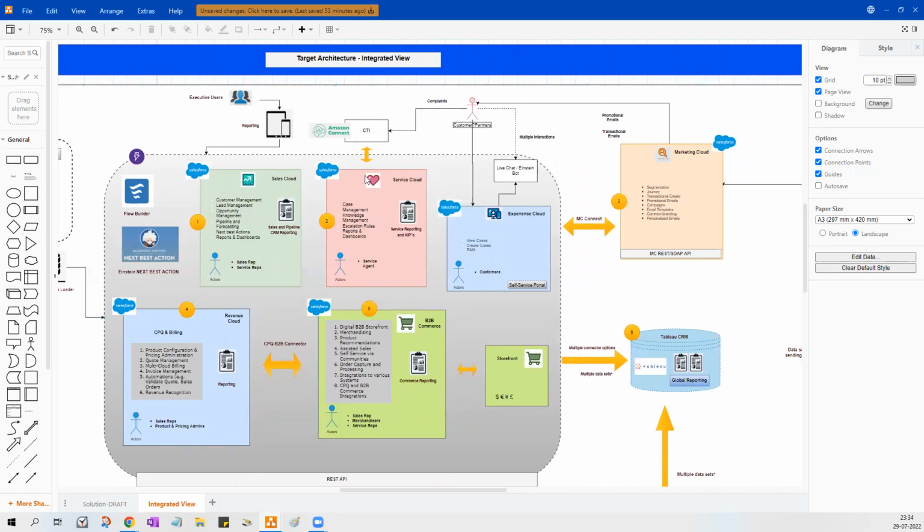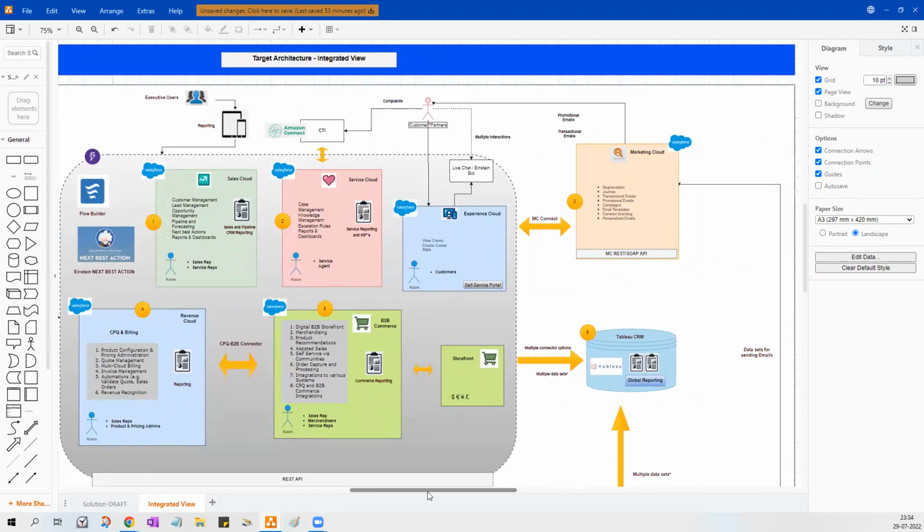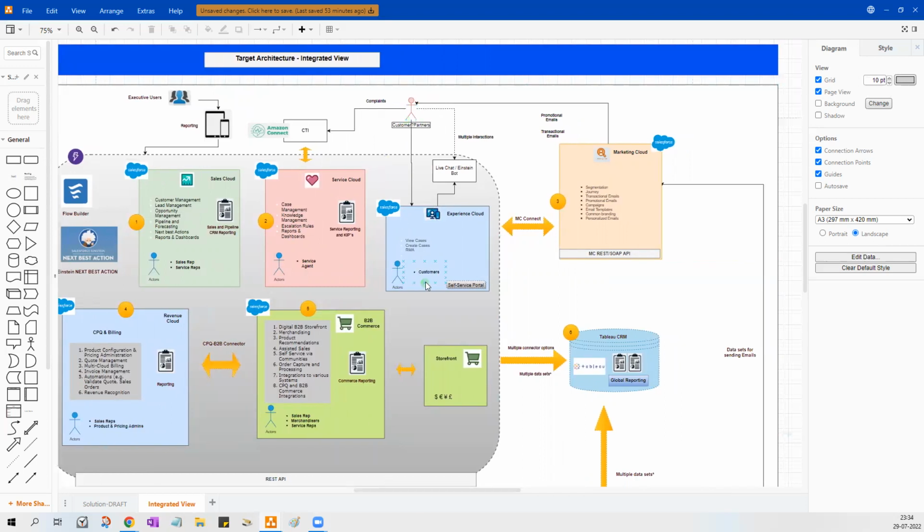Then we have talked about the CTI, connected to Service Cloud. We are proposing here Amazon Connect and Service Cloud Voice as part of the CTI solution. Also, the Salesforce app, available on Android and iOS, can be used by the executive users and other users for reporting purposes. The customers would be connected to the Salesforce ecosystem via Experience Cloud. They also use CTI and Einstein bot live chat to connect with the company.